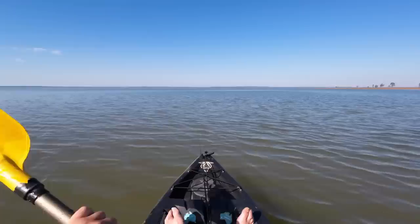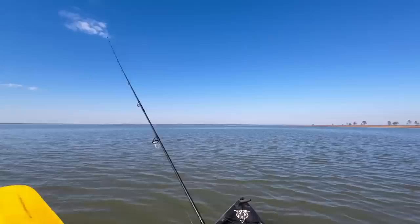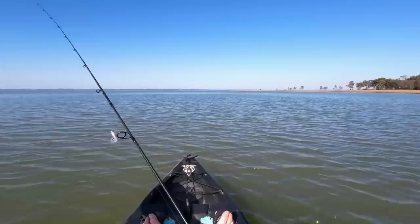Anyway, can't be helped. On my trolling rod, I have a little Damiki Disco. I love those things. And on my spinning rod, I have a soft plastic. It's a Strike Tiger 1.5 inch curl tail grub in whitebait pearl. I'll be trolling and casting. I might start off just casting a soft plastic around the shallows here.